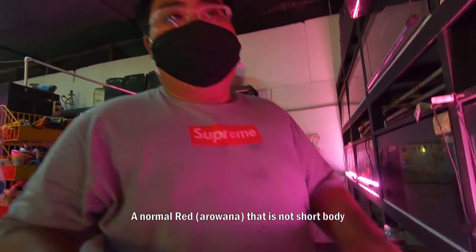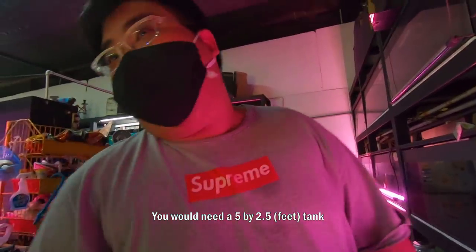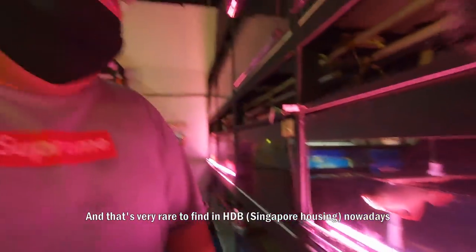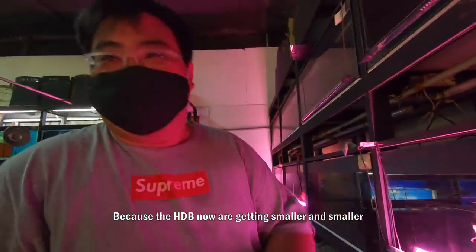A normal arowana, which is not short body type, you need a 5 by 2.5 tank. So you're cutting down at least 1 foot of space. And that's very rare to find in HDB nowadays, because the HDB flats are getting smaller and smaller.